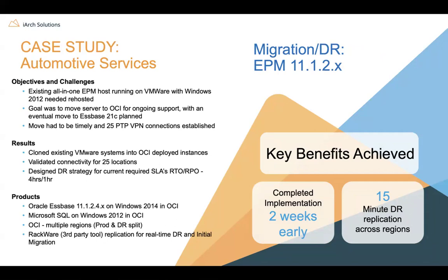Yeah, this is an automotive services company. In this case, these folks are actually running what I'll call a legacy version of EPM at this point. It's 11.1.2.4 running Essbase in an all-in-one box that also had SQL Server with a lot of custom SQL scripting that they weren't really excited about migrating and updating to newer versions. But they had to get it off of on-prem.